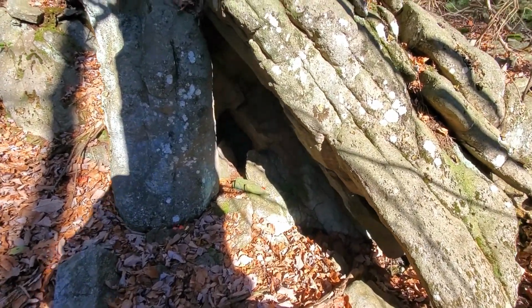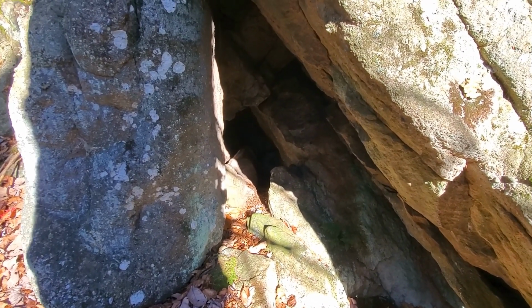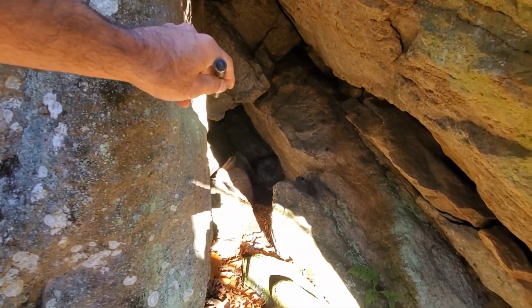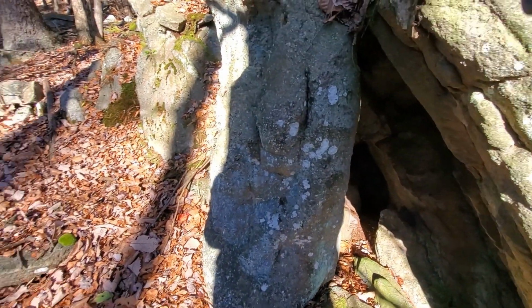So yeah, that one kind of goes in a little further. Of course, I didn't bring my flashlight. Left it in the truck. The sun is kind of shining, it doesn't go very far. It only goes a couple feet. But I do feel cold air coming out of there. So that's interesting.